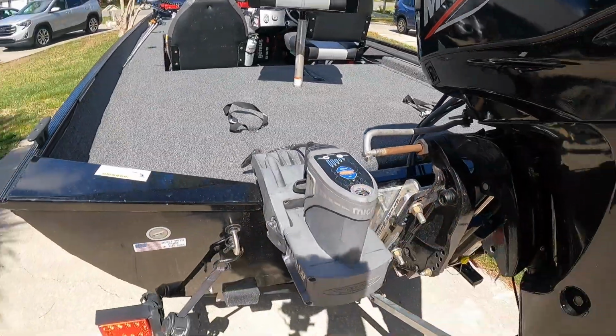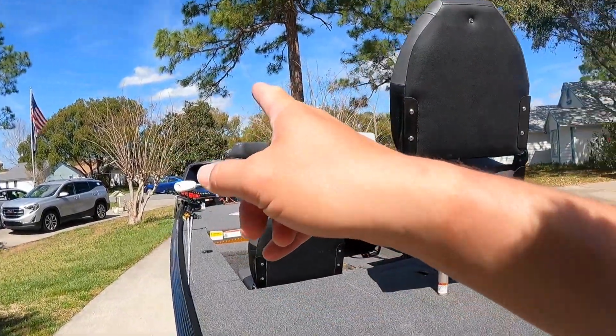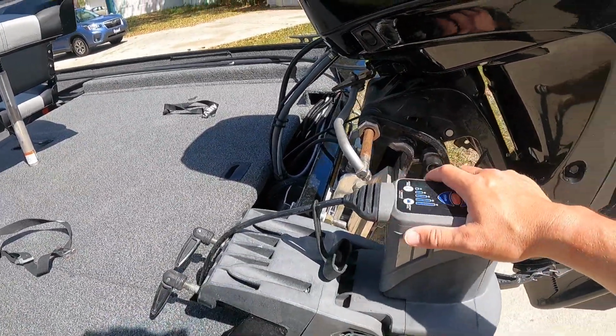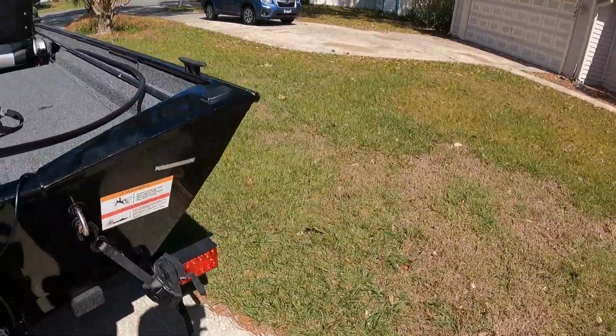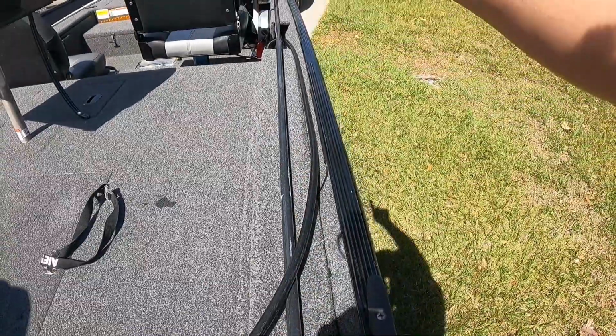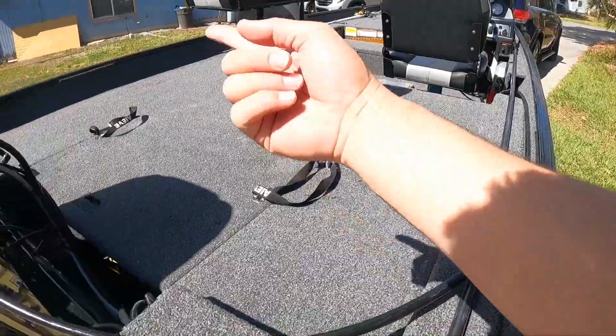I don't really use it too much since I got the trolling motor with Spot-Lock, but it does help when you're trying to dock your boat or hold it up to the bank. And I keep my pole over here. I upgraded to a 10-foot pole instead of an 8-foot pole. And I keep little clips in here, and I have it running by the console. It's not in the way and it doesn't come out. So if I ever need it, I just pull it out, pop it in.